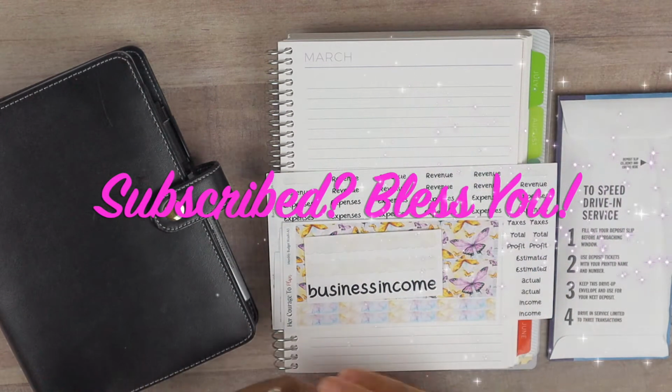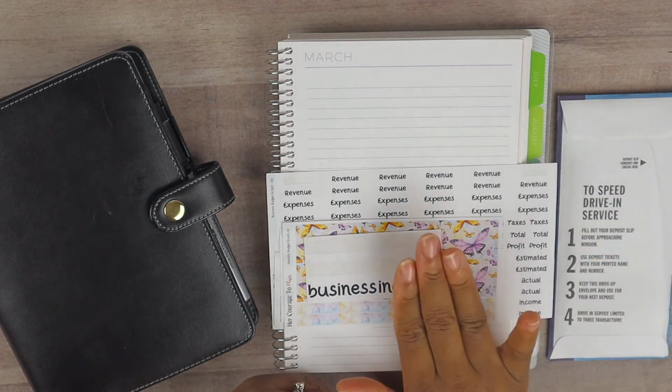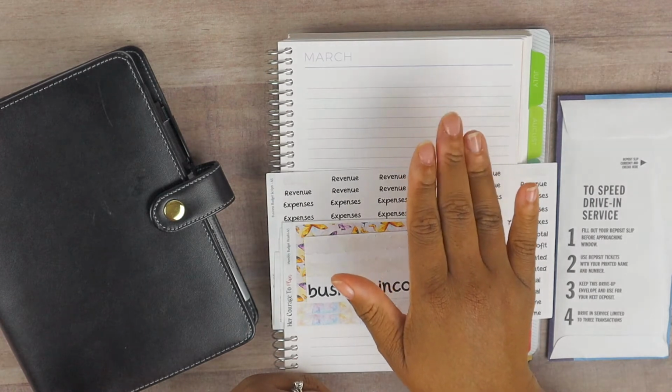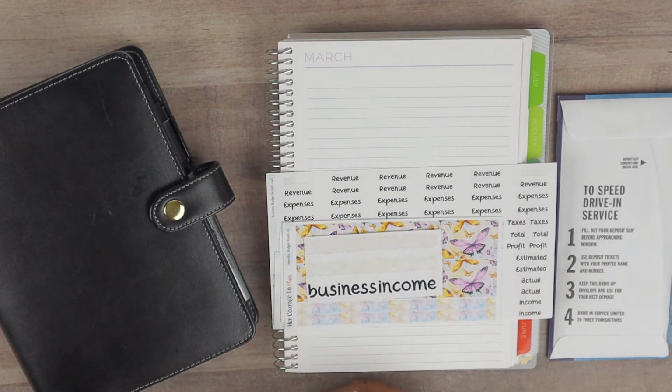So I have everything that I need to get started, guys. Of course, I have the cash, I have the business scripts. This is my A5 Plum Paper planner I use for the business. And of course, this is the cash envelope binder.